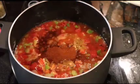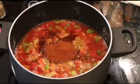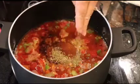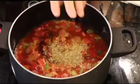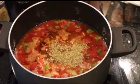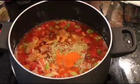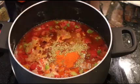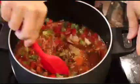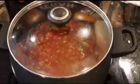A couple of tablespoons of chili powder. A couple of teaspoons of oregano. Smoked paprika. And I'm going to add a pinch of cayenne. Give that a stir. Put the lid on.